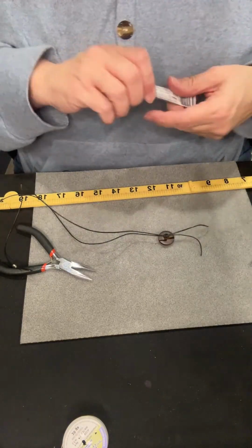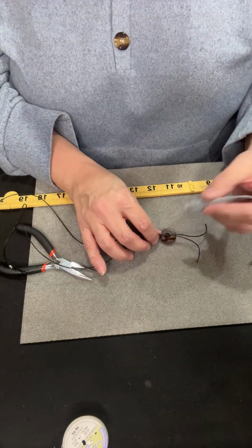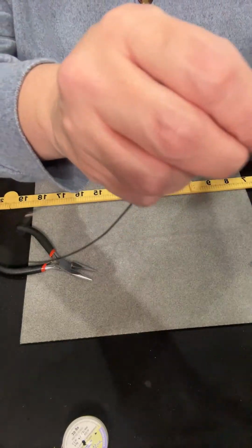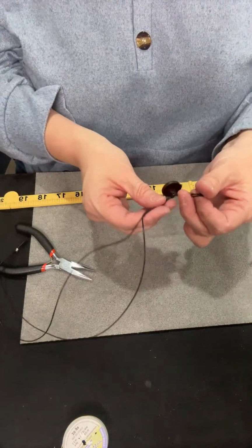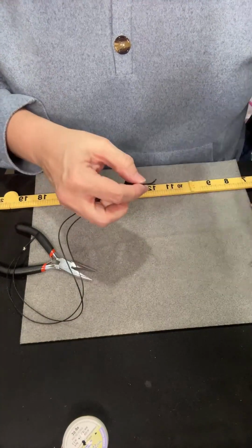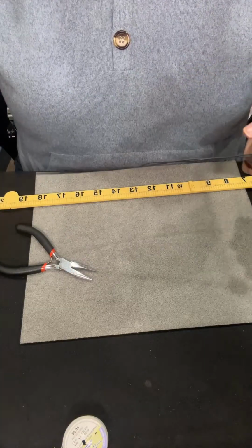All right, now this is where at this point, hi Geraldine, I just put a dab of E6000 right there on that cord. I'm going to show you what it looks like. It's just a dab. It is to keep our knot in place. I'm going to tie a second knot. Grab the pliers again and pull this tight. There we go.